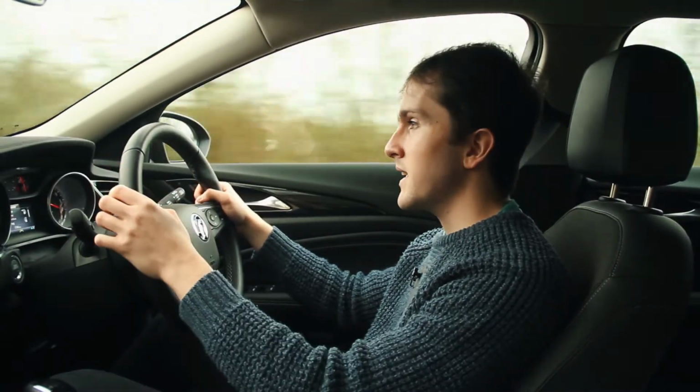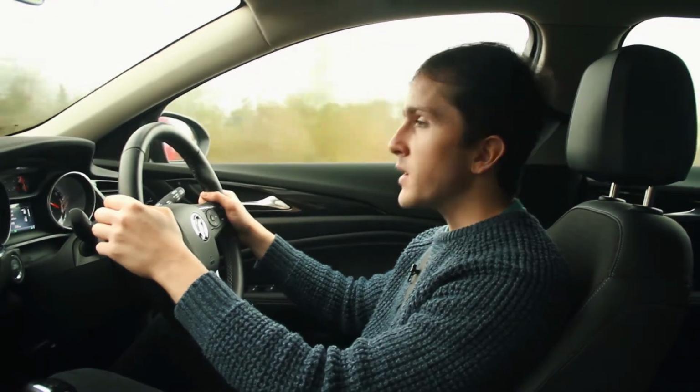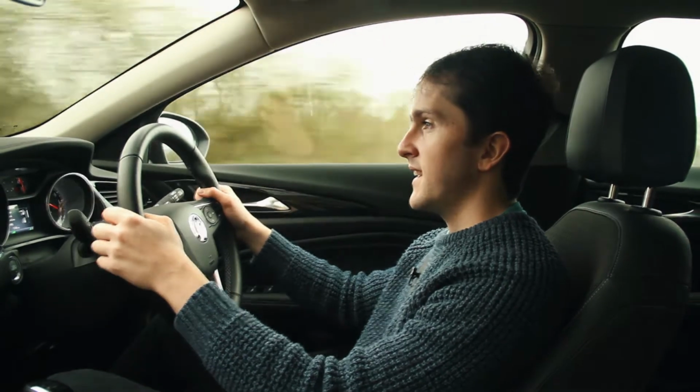Because I thought it would just be the poor relation to the Sports Tourer, and I don't think it is. The Grand Sport drives well, the Sports Tourer drives well, and I think this does too.